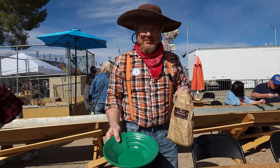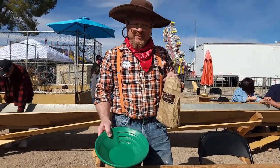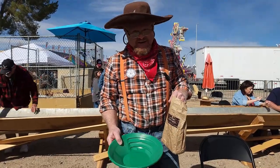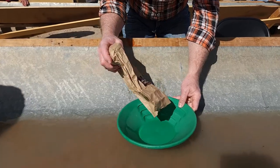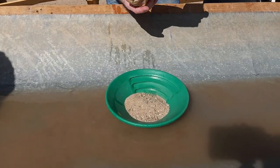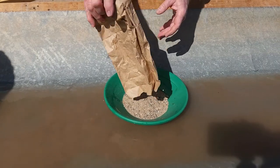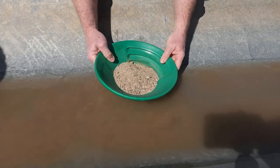Okay, folks, we're here at the panning booth, and we're just going to check out some gold. We've got a bag of pay dirt here. We're going to put it in our pan, and we're going to pan it out and see how much we get. So let's go ahead and do that. We're just going to set the pan down here in the water, and let's pour in some pay dirt. Let's see what they got in here. Now let's just dump the whole thing in, right? There we go. Okay. So now we're going to go ahead and process it.